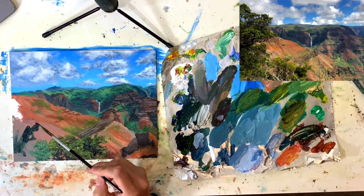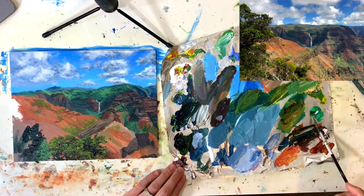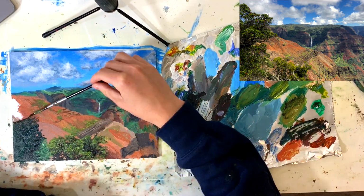The greens in the reference photograph don't vary quite as much as they do in my painting, but I think it's important to be able to show the difference between each plant there in the foreground, so I mixed up my greens a little bit.